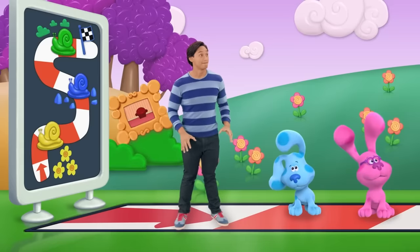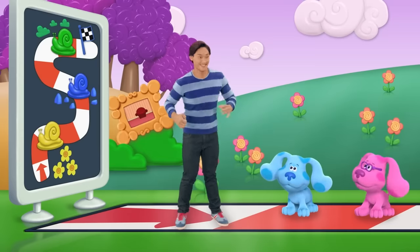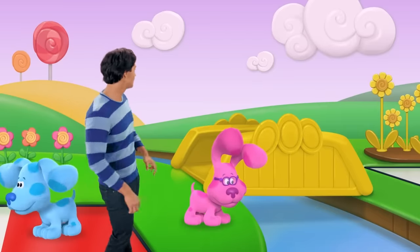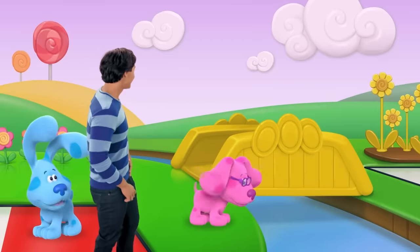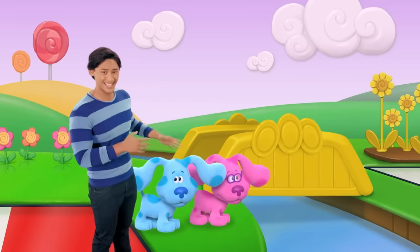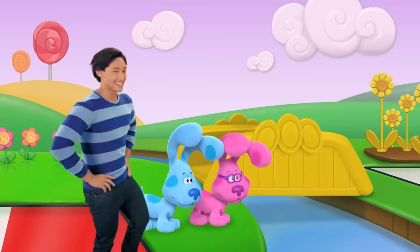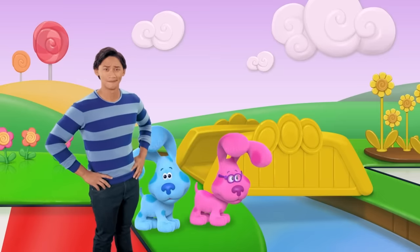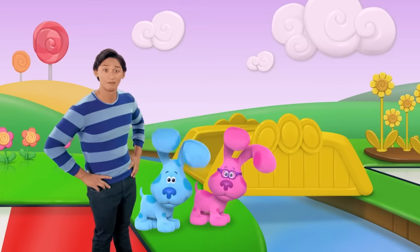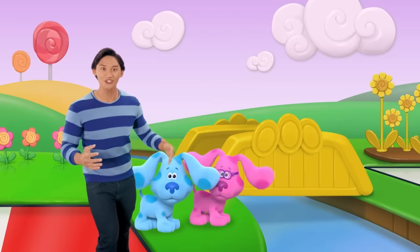First, go to the sunflowers to find the yellow snail. Sunflowers. Okay, come on. Sunflower. Sunflower. Oh! There they are! Uh-oh. The sunflowers are over there, but we can't go around the river, and we can't go under the river. Huh. How do we get to the sunflowers? Go over the bridge. Go over the bridge! Of course! Good thinking.